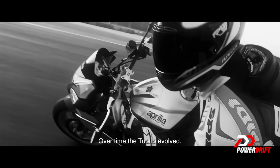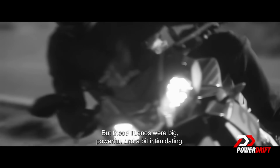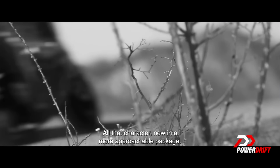Over time, the Tuono evolved, culminating in the legendary Tuono V4, a machine so fast and wild it often left superbikes in its dust. But these Tuonos were big, powerful and a bit intimidating. Enter the Tuono 457. All that character, now in a more approachable package.